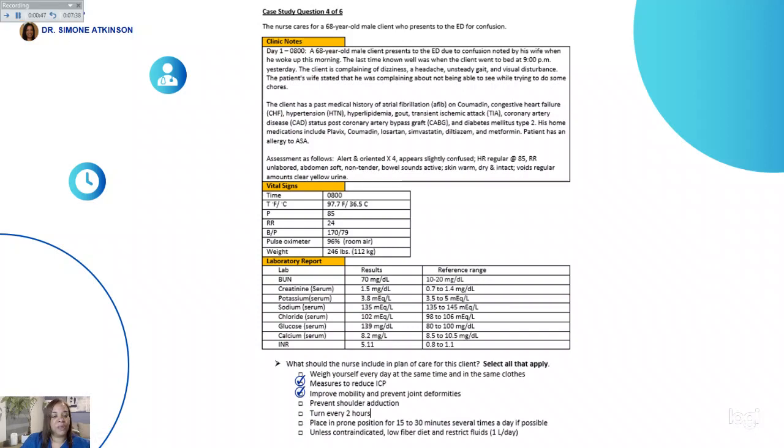Next, we want to improve mobility, prevent joint deformities, the rationale. Stroke often results in impaired mobility and weak muscles. Inactivity will lead to, or potentially lead to, joint contractures and deformities. So by focusing on the mobility exercises, range of motion activities, the nurse can prevent joint stiffness, muscle atrophy, ultimately enhance the client's overall independence and their quality of life.